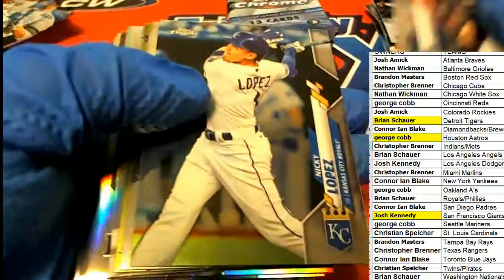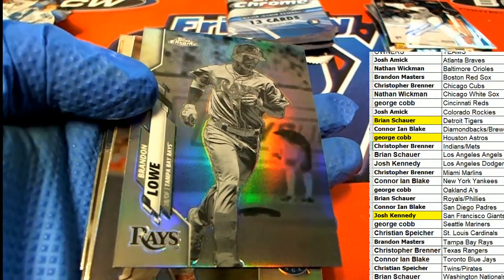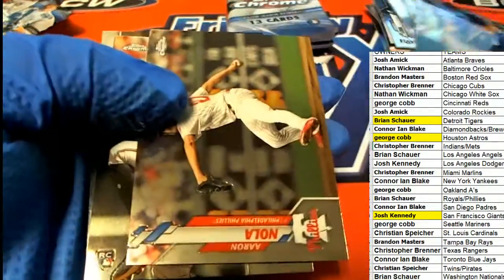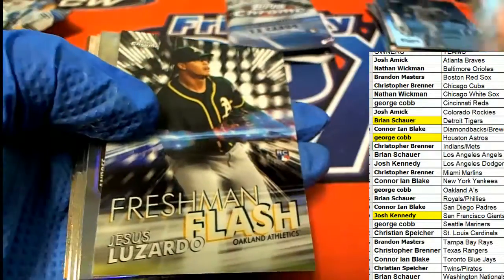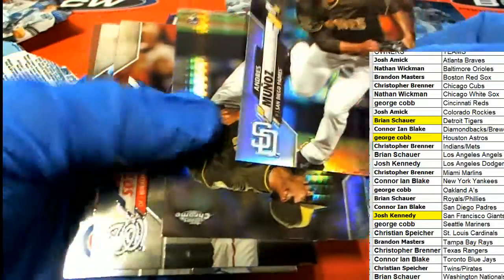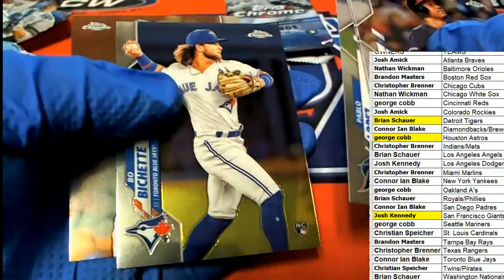Two more autographs left in the box break. What's it going to be coming out of here for us? Brandon Lowe, Tampa Bay Rays. Brendan McKay. Yamamoto. What is it going to be coming up? We've had three or four of these Sotos in a row. Nice Bo Bichette.